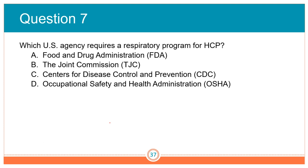But question 7, which US agency requires a respiratory program for healthcare personnel? A, the Food and Drug Administration. B, the Joint Commission. C, the Centers for Disease Control and Prevention. Or D, Occupational Safety and Health Administration. Y'all better get this one right. I better see the right answer up and down this question box right now.